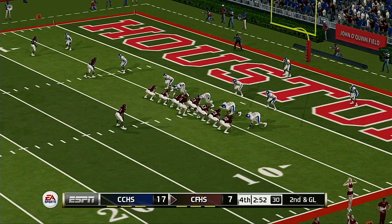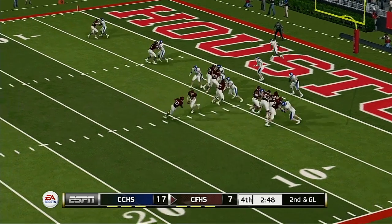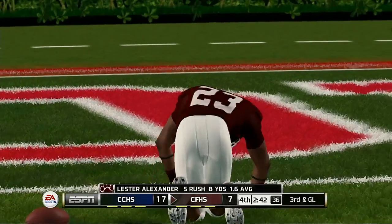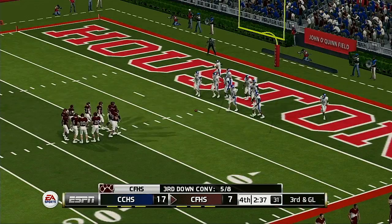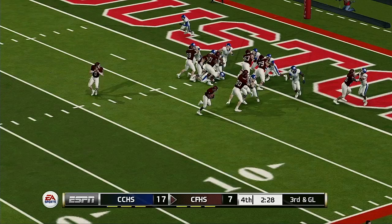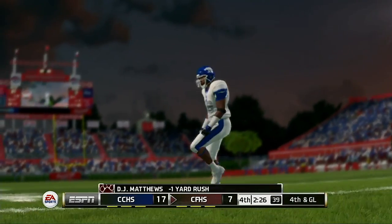Less than 3 minutes in the game. Here we go. Tackle made right around the 2-yard line. So here we go. It's third and goal from the 2-yard line. This defense not wanting to give an inch here. Hand off, and he's met in the backfield.